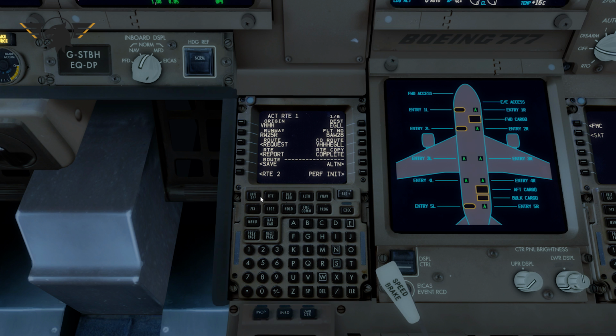Okay, init ref page we can do next, and we can request the perf init. We're actually climbing up to flight level 3. Actually it's metric first, so it's flight level 302, which is 9,200 meters. So that's going to be our initial climb, which is a bit odd, but it's okay. And the performance gives us initially flight level 280, which is interesting. Now, I know some airlines don't do this themselves, so we can accept it, that's fine.